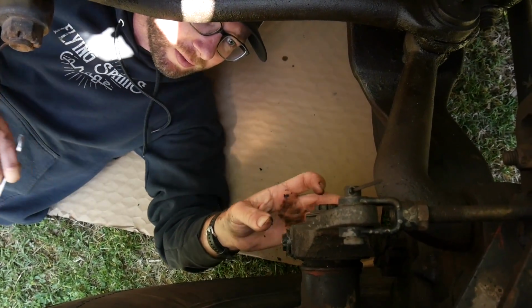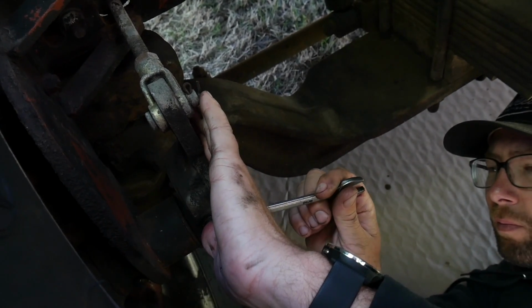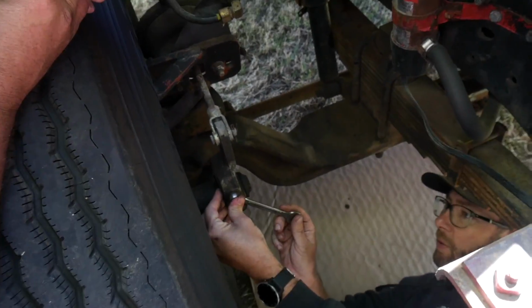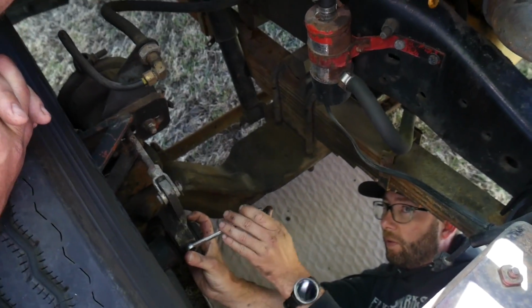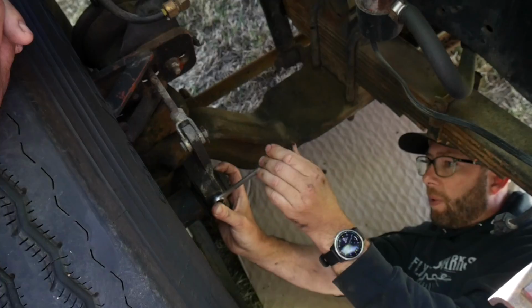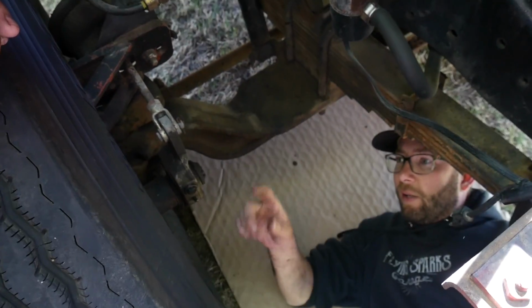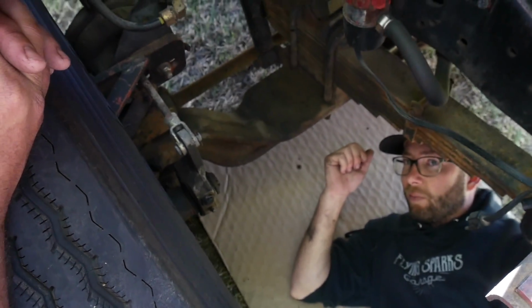So that one's definitely out of adjustment. So we'll check the rest. A little bit stuck, but you can see that I'm pushing in on it. So what you're doing, you're going to tighten this until you feel it start to drag. And you hear it too. That's the brakes engaging. I'm just trying to feel when it starts to drag. And both the fronts were at a half turn out. Okay, so we tighten them a quarter turn.